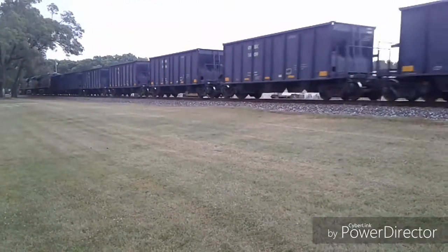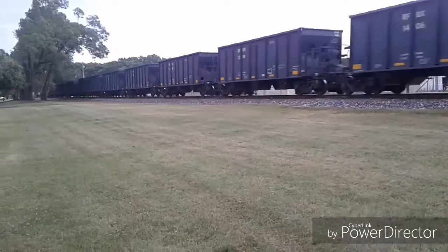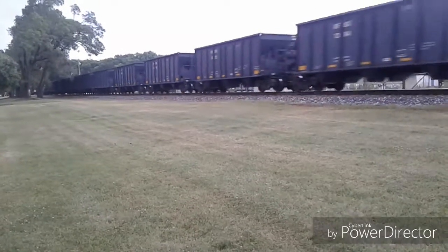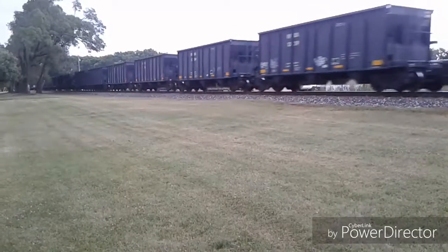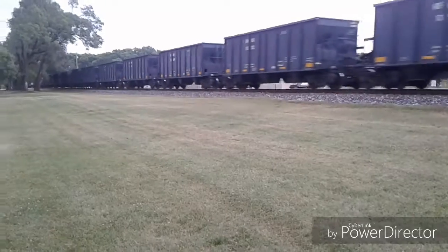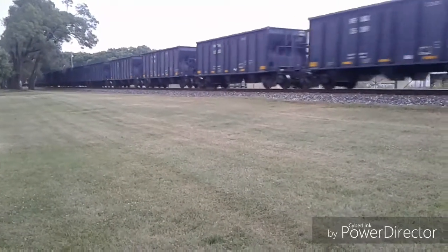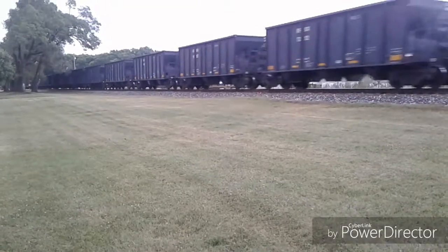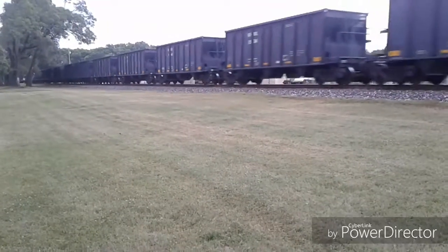And it's the CSX hopper train with the non-standard open hop toppers that we've been seeing a lot of these past few weeks. Usually, this train travels with the same cars and the same engines, but this time, the third trailing unit was switched out for a different one. But CSX 5397 and CSX 5379 have been the first two locomotives on this train the last few times I saw it.